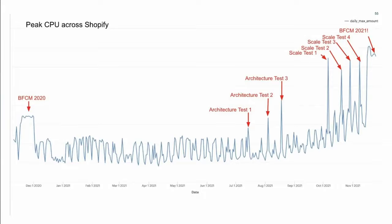We're coming up near the end of my presentation. This graph visualizes how everything I just talked about culminated over the course of the year. We scaled up our systems, prepared our resiliency matrices, ran our load tests and game days, and our merchants had another successful Black Friday, Cyber Monday weekend.